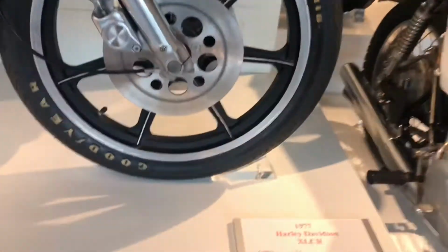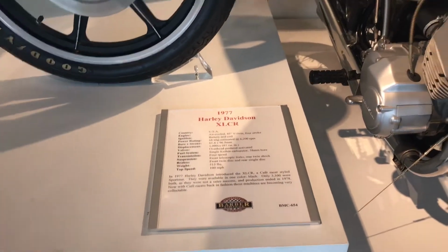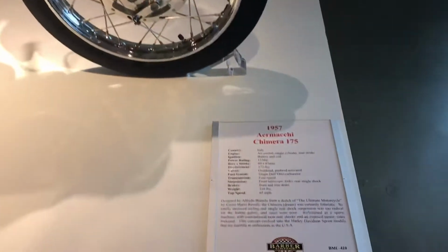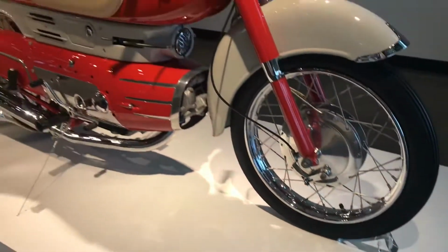Beautiful bike. I want you guys to look at just the cleanliness and condition of all the tires on the vehicles. There's no worn down tires. Obviously there's no rust, there's no dirt. It's just an amazing facility.